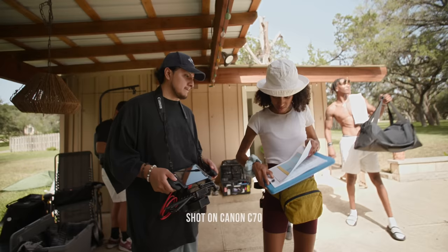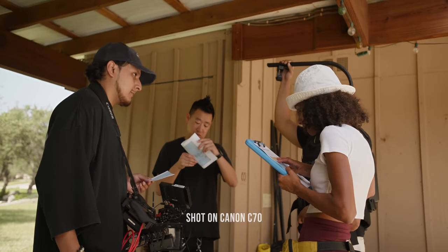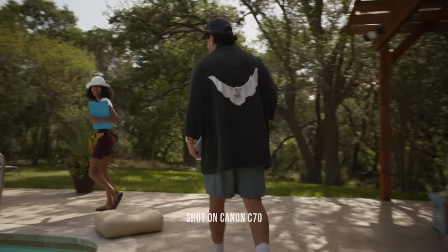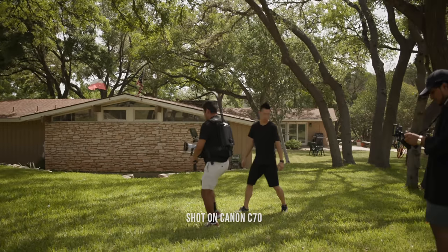I understand some cinema cameras don't have great battery life. Some cinema cameras have terrible battery life, but this one right here is great, especially for long shoots, man. I did a BTS for Epidemic Sound Project a couple months ago, and I was able to just run it all day off 2 batteries. It's great. I wasn't worried about overheating. I didn't have to bring 8 batteries with me. It's just a great experience, man.